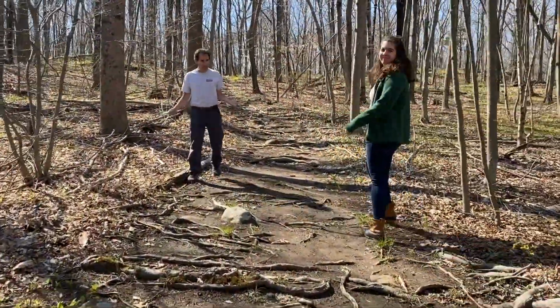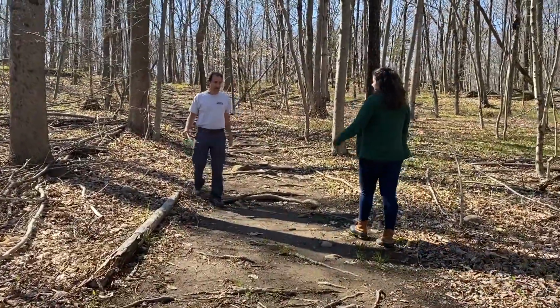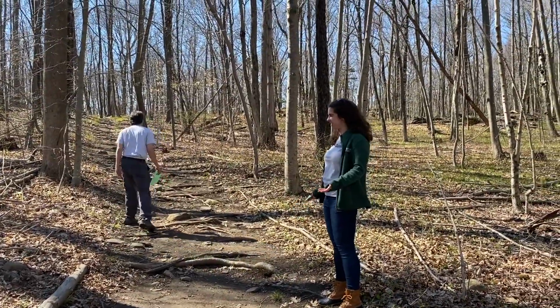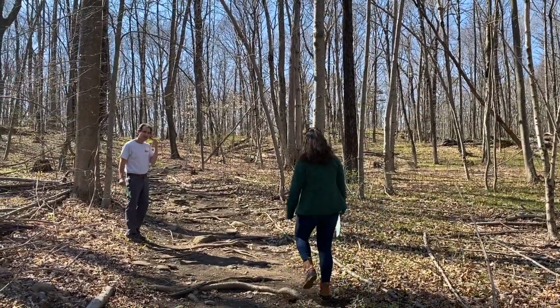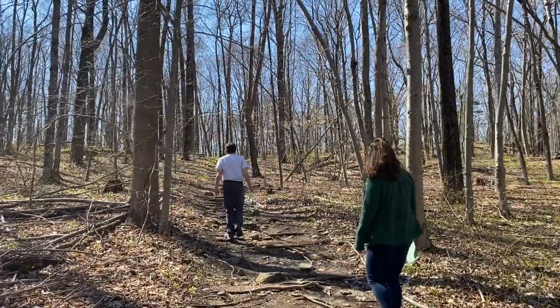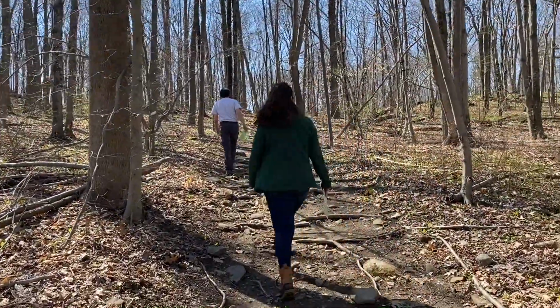Because sometimes when a tree gets cut, what could happen to the root system, Miss Kaylee? Well, so when a tree gets cut, the root system is still intact underground, right? So it can cause the tree to regrow, but in a different kind of way. So when we come up here, we'll see a good example of this.